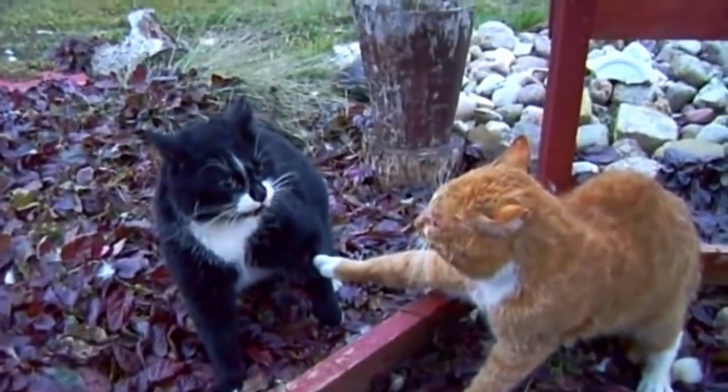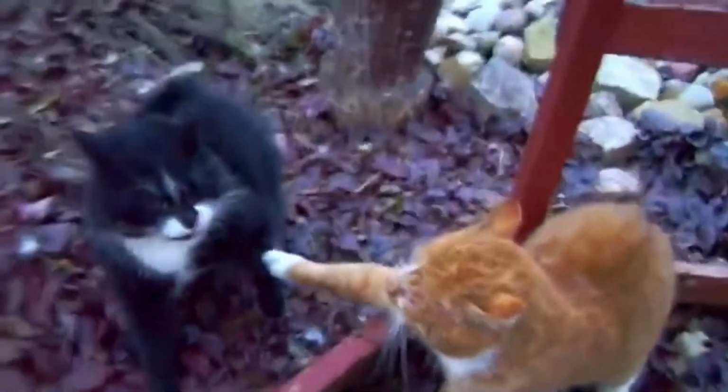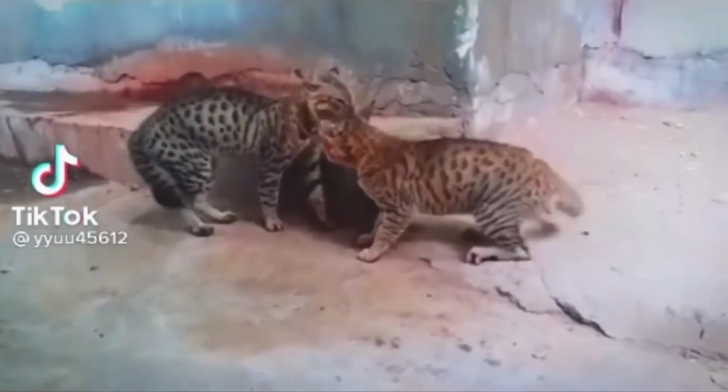Utilize obstacles. If there are physical obstacles nearby, such as furniture or barriers, a cat can maneuver around them to create a barrier between themselves and the aggressor. This can buy them time to make an escape while the aggressor is hindered by the obstacle.